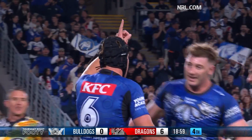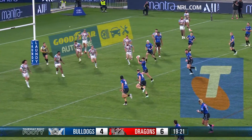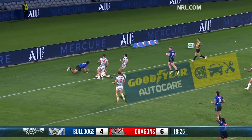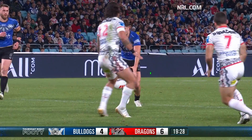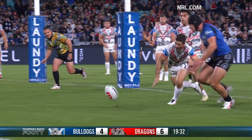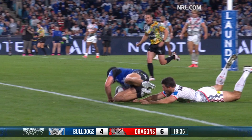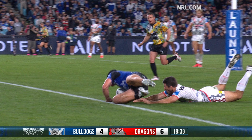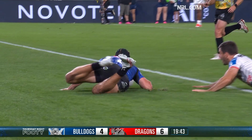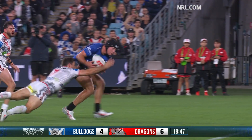Oh, this is a photo finish. I don't know if he's got this down. Harvey Norman replay. Toby Sexton once again, second kick of the game. Nice little dribble. Now does he keep his legs in the air long enough? This will show it here. I think he gets the ball down. It's just the legs. Oh, the hand and the knee. We'll need another view from the other side. This will be close.